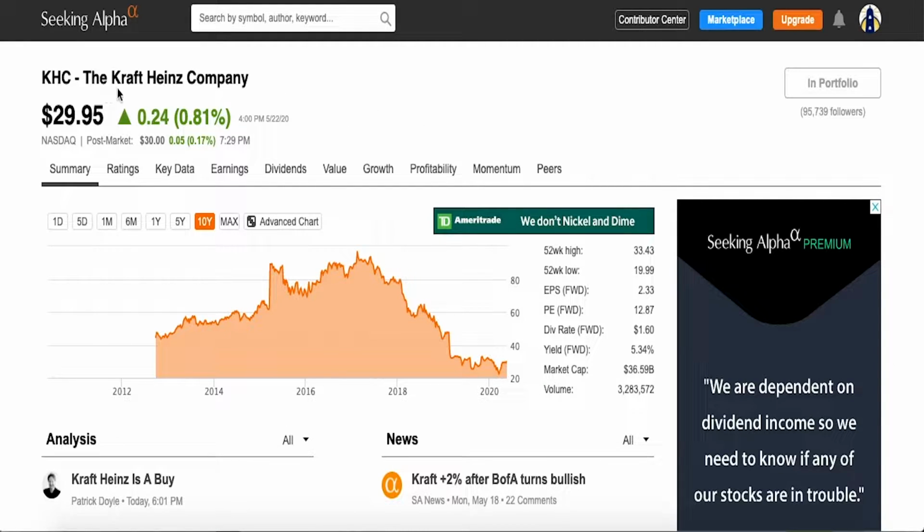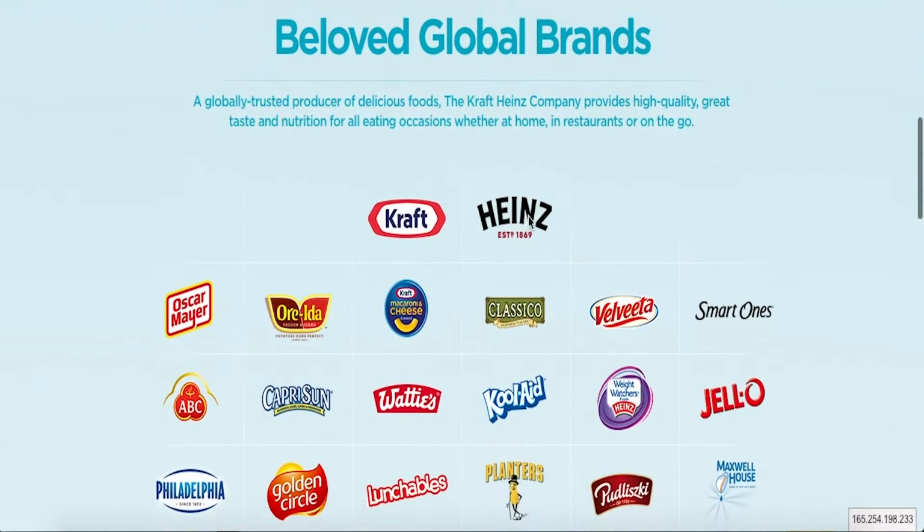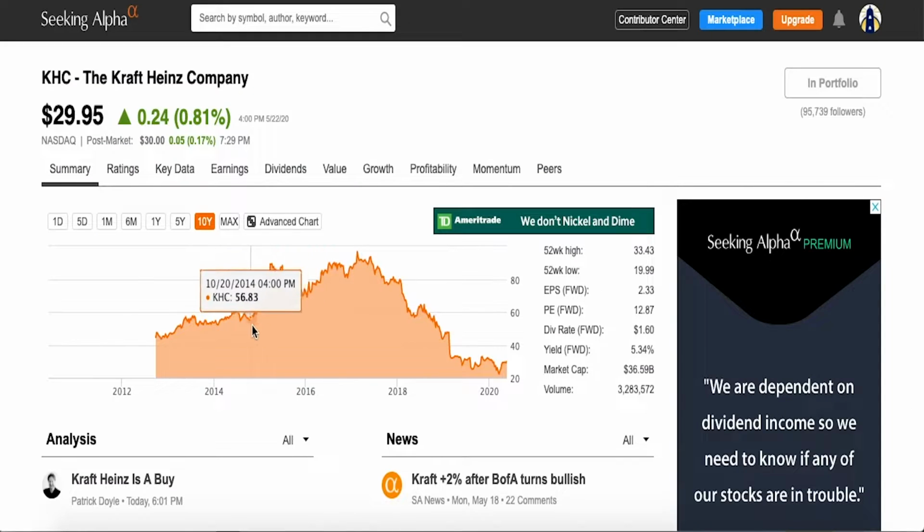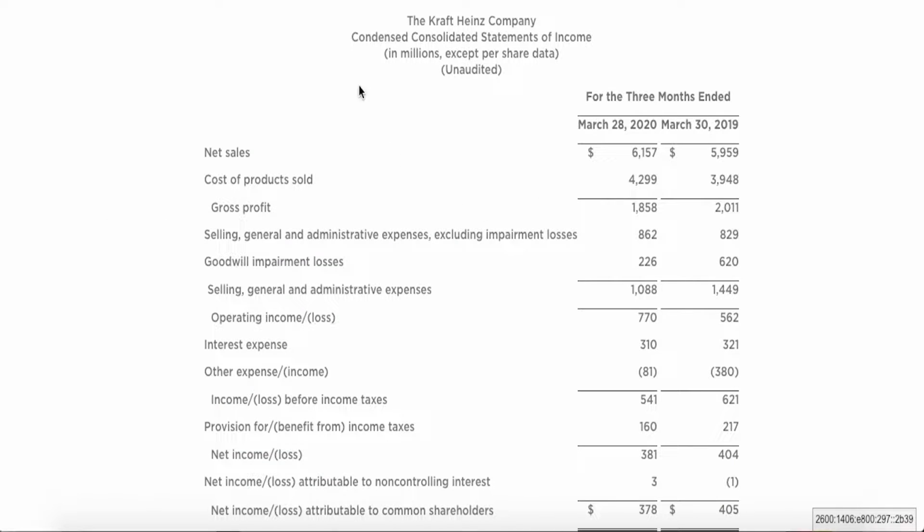Today, we're going to take a look at the Kraft Heinz company, ticker symbol KHC. And now, this is an interesting company. So, we're going to talk just broadly about the company and some of the brands that they have. We're going to take a look at some historical earnings, get a picture of why this stock has gone up and then come down fairly rapidly here, and then we'll jump into the latest quarter and take a look at what's going on.